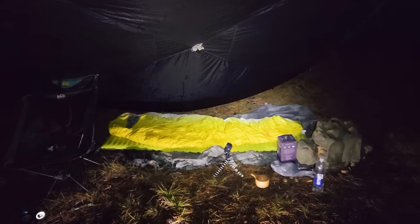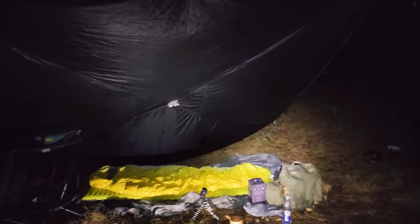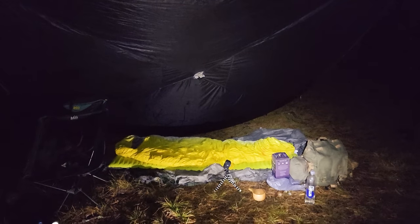There is bed for the night. A little haphazard, it's pretty good though. It's gonna keep me dry, just like this tarp has kept us dry all day. Got my little duct tape in the middle there. That's for good luck. Little belly button.